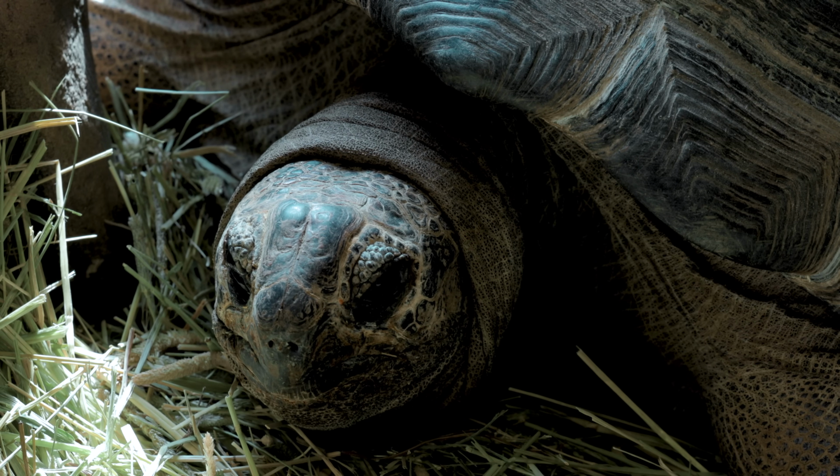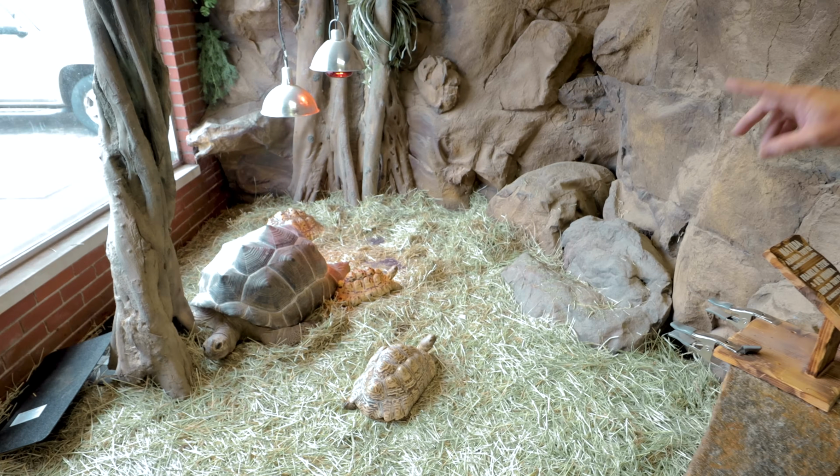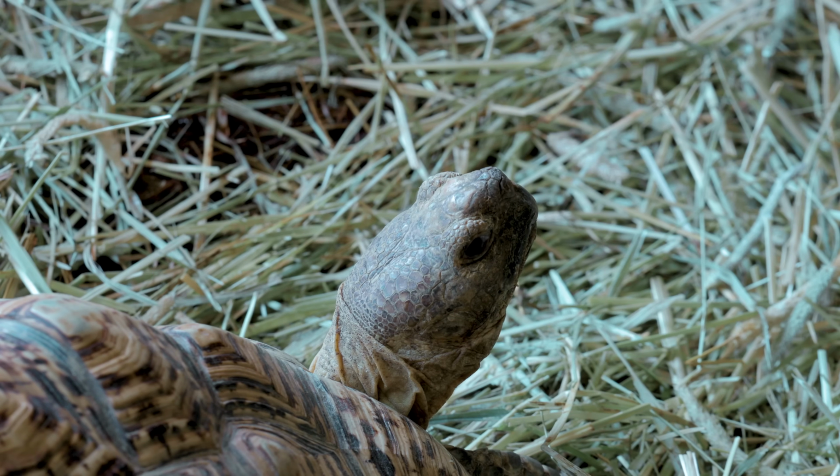Obviously, we spent a lot of time here in the Reptarium 1.0. We've got Matilda over here, the Aldabra tortoises. We've got our 3 leopard tortoises, Big Mama, Franklin, and of course Steve. You guys know the characters, and I'll give you a little bit of an overview. We did move a few things around.